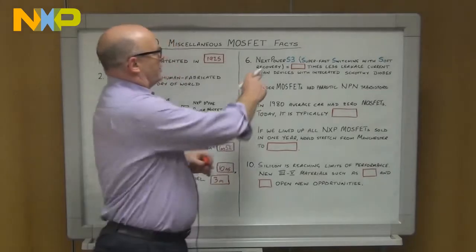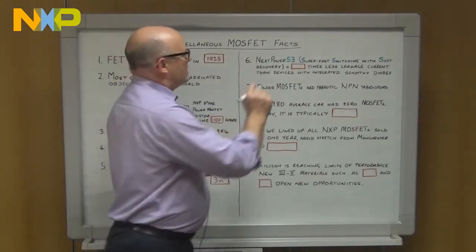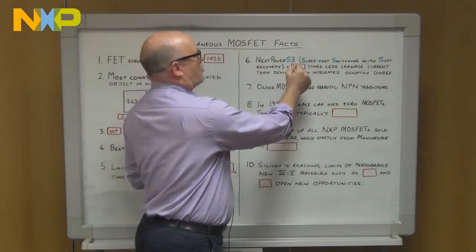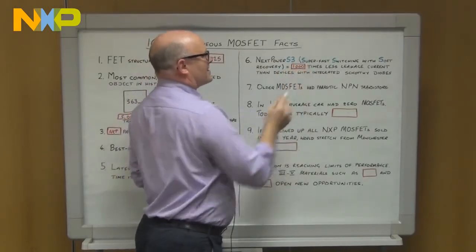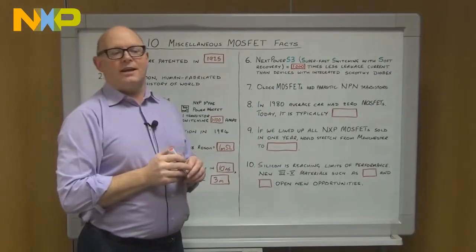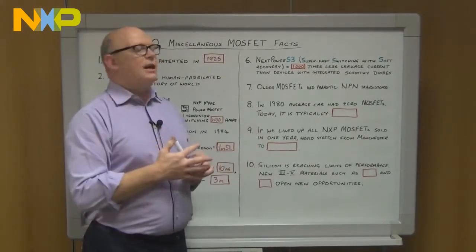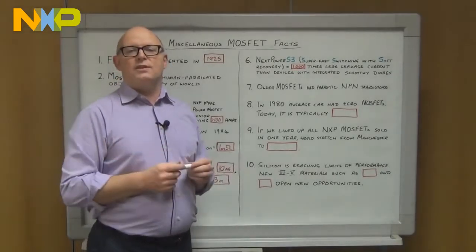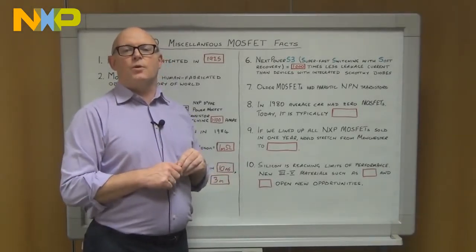And in actual fact, we've got a little box to fill in here. Our leakage current compared to devices with an integrated Schottky device is something like 1,000 times less on our device. And that obviously helps with the efficiency, helps with any battery powered devices to make sure the battery life stays as long as possible.